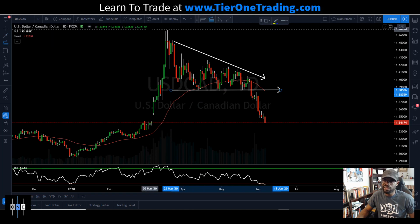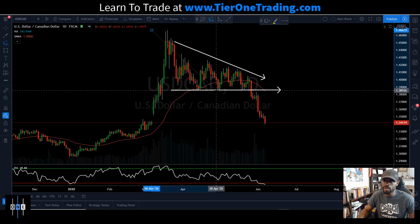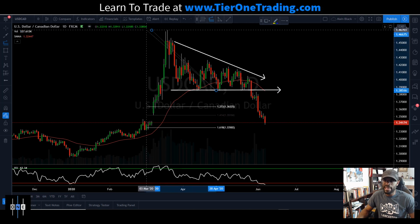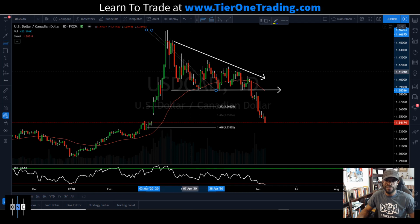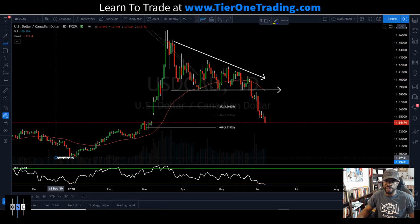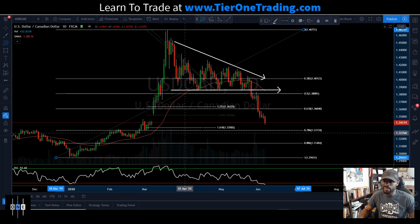If we take our Fibonacci extension tool from the top of our descending triangle to the bottom, to the high, the low, and back up, you're going to see that we have a 1.618 Fibonacci extension right down here, about 133.50s. We can also take our Fibonacci retracement tool from our swing low, so the move preceding the triangle, to our swing high. And you're going to see we have a 0.786 retracement right in that level. So we have two Fibonacci levels right on top of each other.